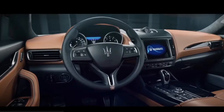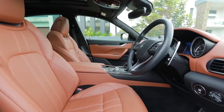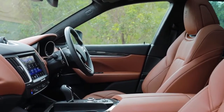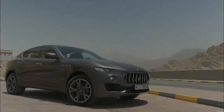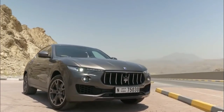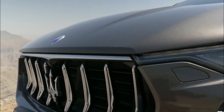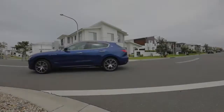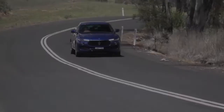The Levante S offers performance to match its sound, sending an impressive 316 kilowatts of power and 580 Nm to all 4 wheels through an 8-speed automatic transmission delivering crisp gear changes accompanied by a vocal burp from quad exhaust tips. Maserati claims the Levante can rev to 100 km per hour in 5.2 seconds, well less than the 6.9 seconds diesel models require to do the same dash.